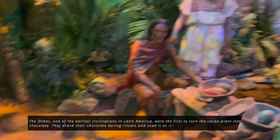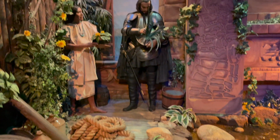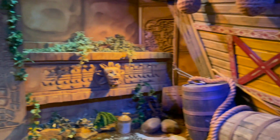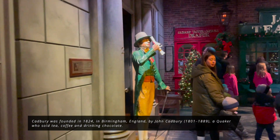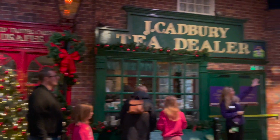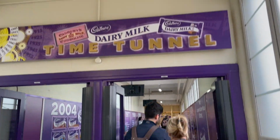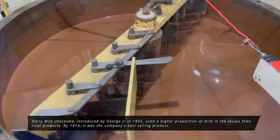Do you know what they're showing us? They found the cocoa beans that they used to make chocolate. That's what we're learning about right now. Walking through the time tunnel, which is basically just a bunch of advertisements and things on the wall that the kids don't even want to read because they just want to hurry up and go on the ride. It's a tempering machine.